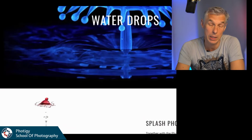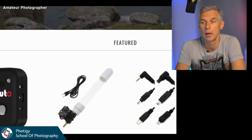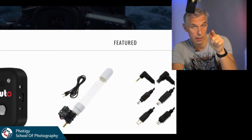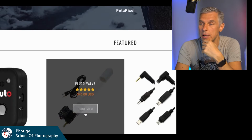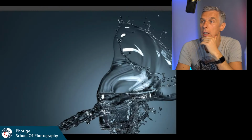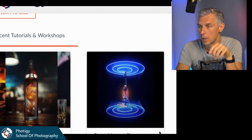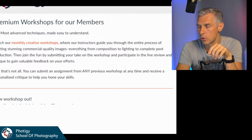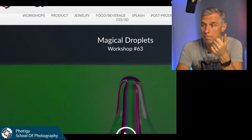It's already kind of disassembled, but this is my second one that I like, and it's a cool thing because it's little. It can be charged by USB. It has a laser. At least my set had a laser transmitter, so it can be assembled. Then I bought this one. Actually, it's for little droplets. We had a masterclass on Photigy. If you look at the membership workshops, we had workshops when I was using it some time ago. Let me look. I'm sure it was. Yeah, here it is. So we had a workshop at Pro Club with those droplets.